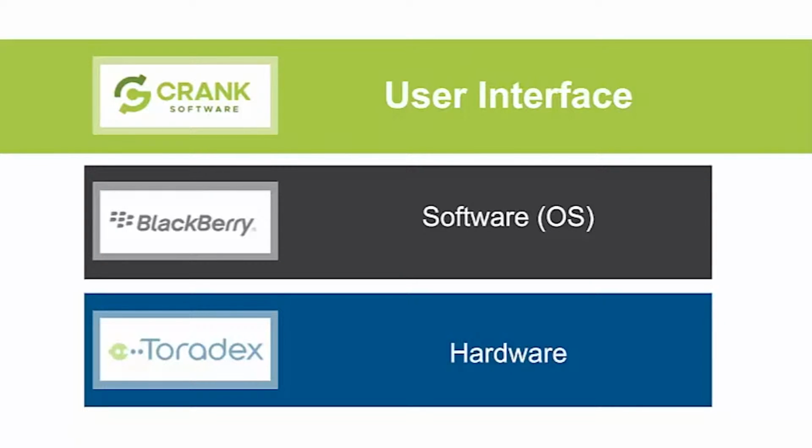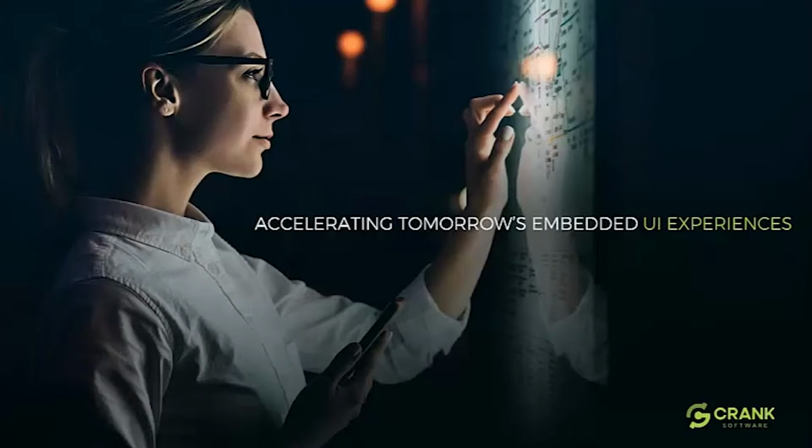Awesome. Thanks there, Stephen. So I am Jason Clark, as I said earlier, from Crank Software. And as you could probably figure out, we're moving up the stack from the hardware to the OS to the user interface. So I'm going to talk about how we make your UIs look great and how to do that in the medical world.